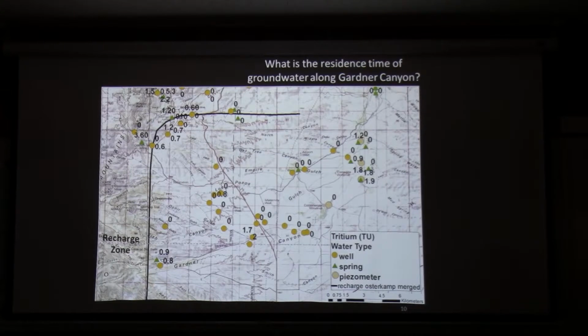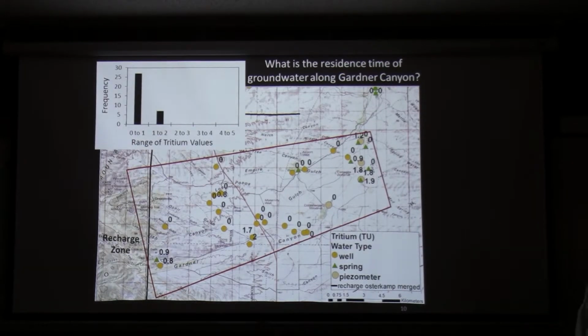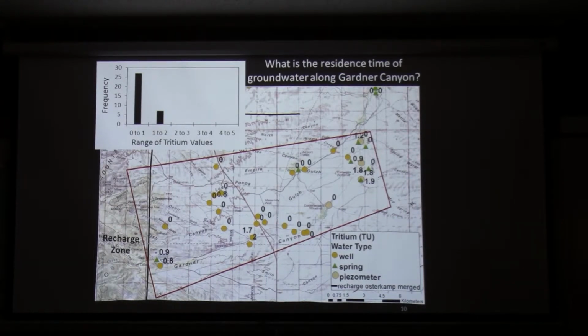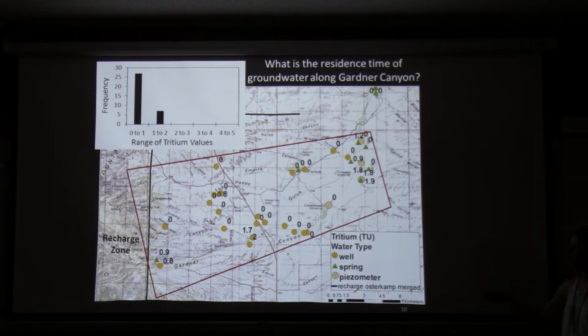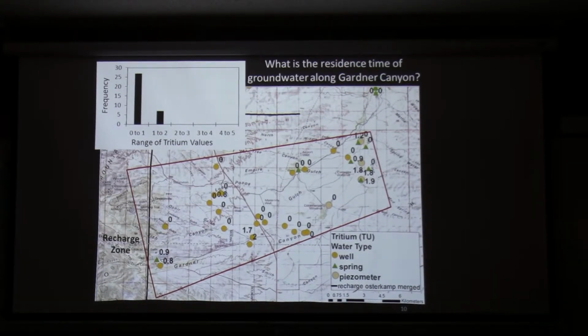So then we're going to ask, how old is the water, which is something of interest. And we went ahead and looked at the area along Gardner Canyon. And what we found was the zeros do not indicate zero tritium. What the zeros indicate is below detection limit, which is 0.05. That's our detection limit. And our tritium samples were below that, which is an indication that you do not have modern recharge. However, this 1.7 and this 2 is detectable tritium.